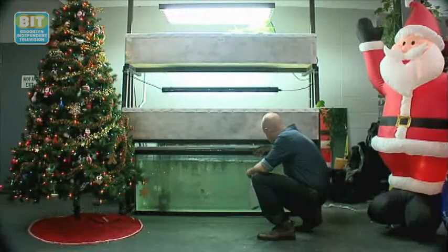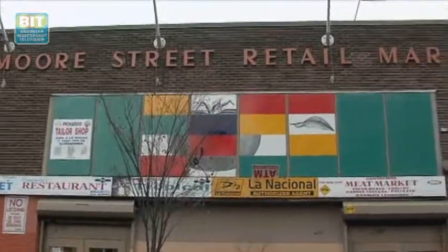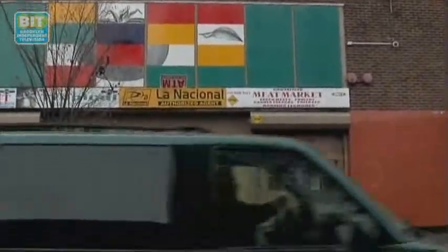Is this the first time you've seen this? First time, yes, it is. Pretty nice. I thought it was a fish tank. It's a common mistake made by many who shop at Bushwick's Moore Street Market.